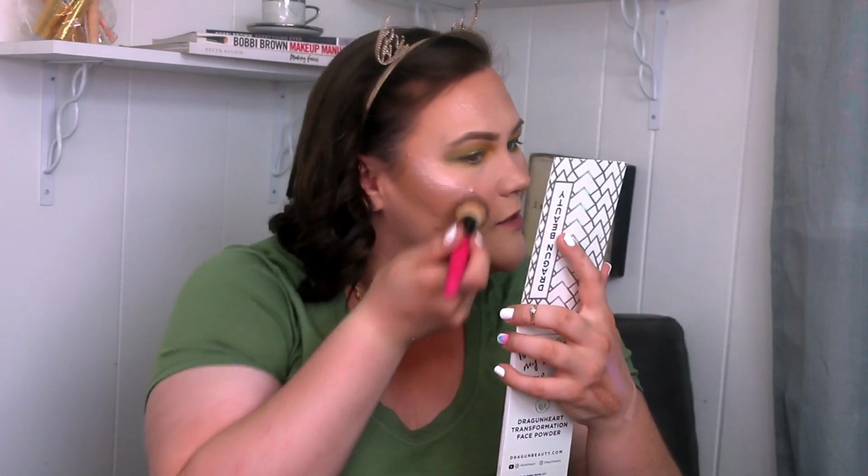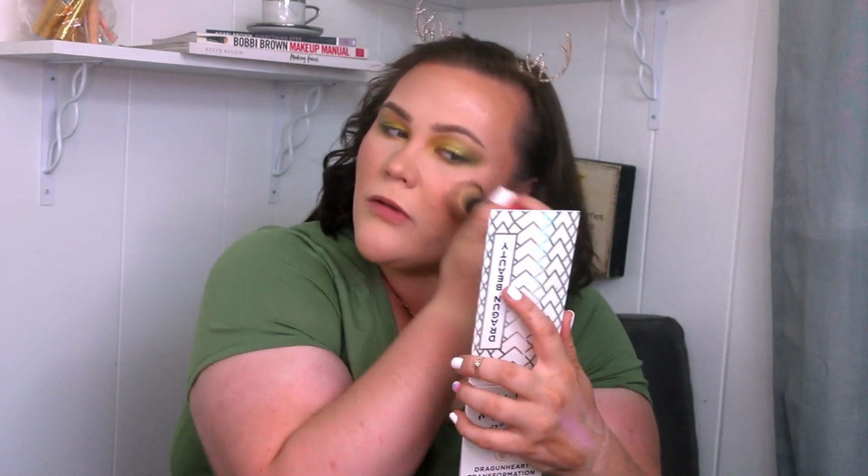The texture of it for me is a little bit rough because it is so fine and so glittery. It does tend to sink into my texture a little bit more than I would like. But it's not bad. It is working in. It's just more a matter of applying it and then really pressing it in. I don't know that I would 100% love it. Again, the texture, I'm on the fence about that.